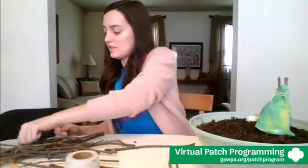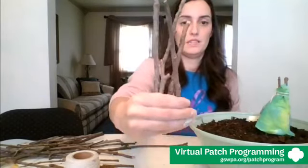Might be a little too small. I have tons of twigs here. Break that off to make it about the same height. I got 3, and I need 1 more. Break a little piece off. Okay, so 4 twigs, all about the same length there.